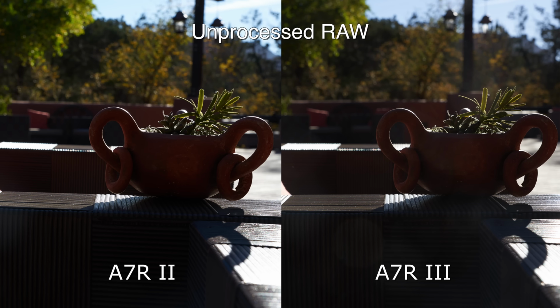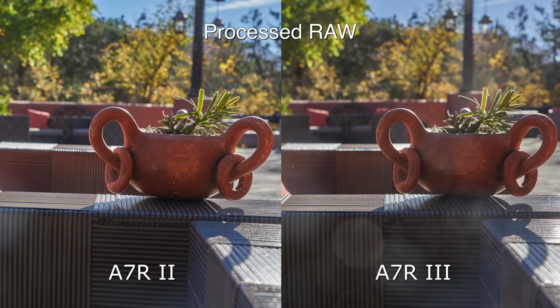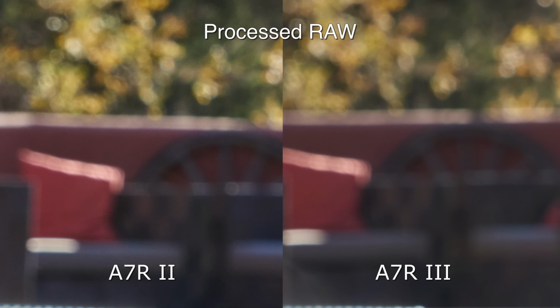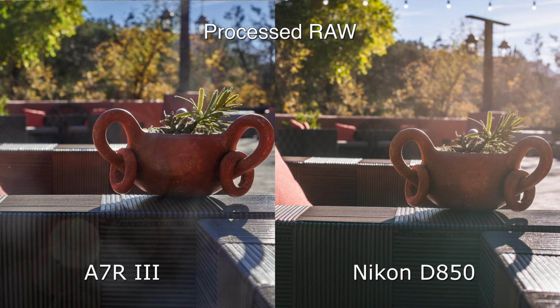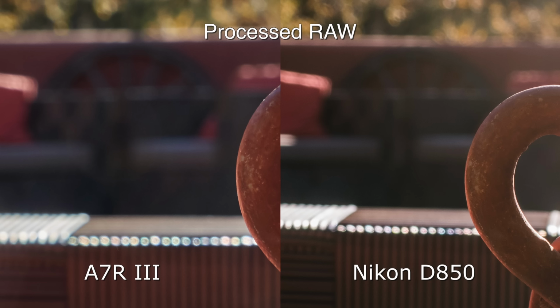Now, resolution's the same, but what you are going to get here is a little bit of extra dynamic range. Sony is saying a stop more. If you look at the shadows, if you really push them, you're going to notice they're a little bit cleaner on the new A7R III, but it's a minor point, and we have to appreciate that nowadays we are spoiled for dynamic range and overall image quality. We also tested this against the Nikon D850, and looking at the file here, the D850 is very, very similar, but I would say that the Sony has a slight edge overall.